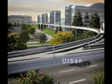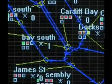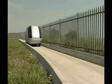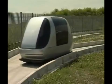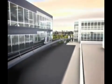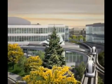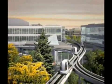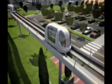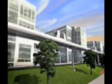ULTRA stands for Urban Light Transit, a new concept in travel for the 21st century. 12 years in development, ULTRA brings a fresh approach to traffic congestion and pollution, responding to the needs of passengers. It's quick, comfortable, and convenient. ULTRA is an automated transit system using many 4-person, zero-emission electric vehicles. ULTRA gets you to your destination faster than a car and avoids parking hassles.